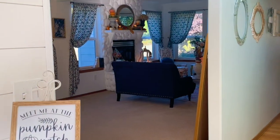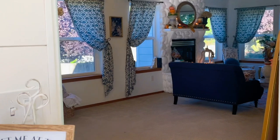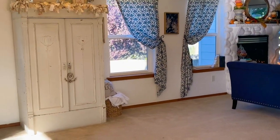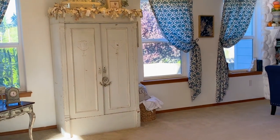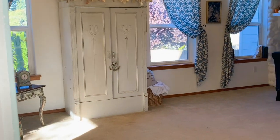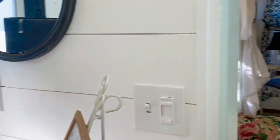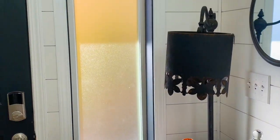Welcome in, everybody. When you enter our home, there's a really long room to the left. It was kind of hard to figure out what to do with it, but we've basically split it up into two areas, and the front usually has all my kids' stuff just thrown. Backpacks, shoes, you name it.